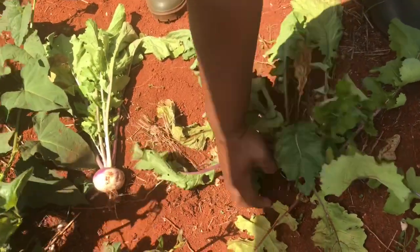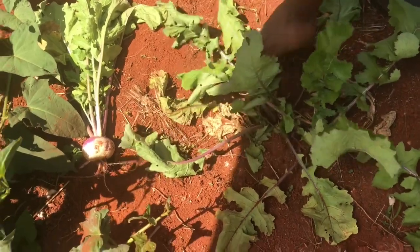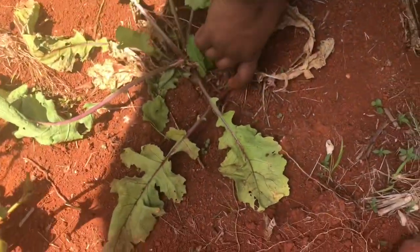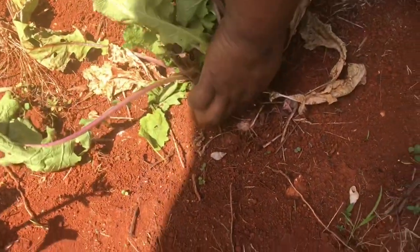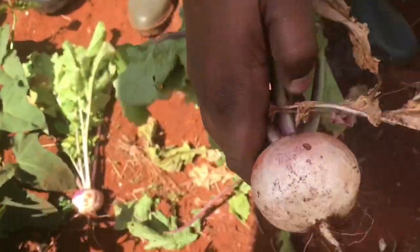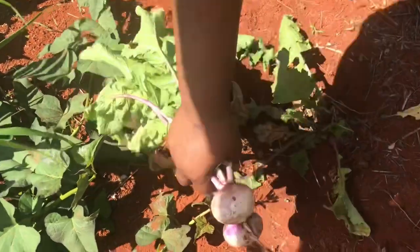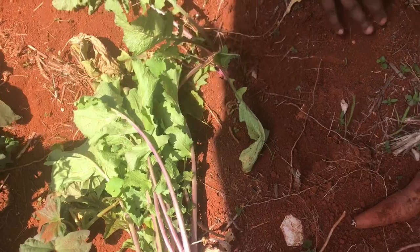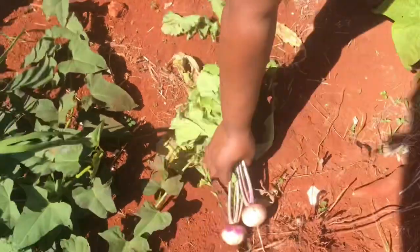This one we cover so it gets a little more space to get bigger. This one is not ready. This one seems to be ready though. I'm going to pull up this one. Ah, nice. Look at that. Two beautiful turnips. Let's cover this one and give it a little more time to get bigger. Now that it has space, it should expand.